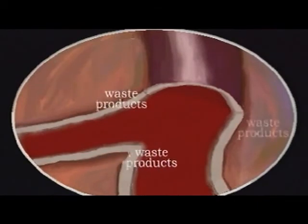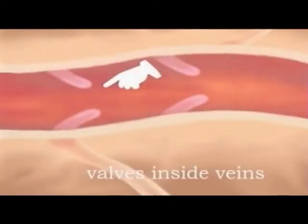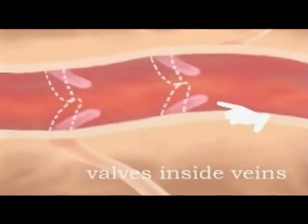Veins carry deoxygenated blood and waste products back to the heart. Muscle contractions throughout the body help push blood through the veins back into the heart. Valves inside veins prevent the backflow of blood.